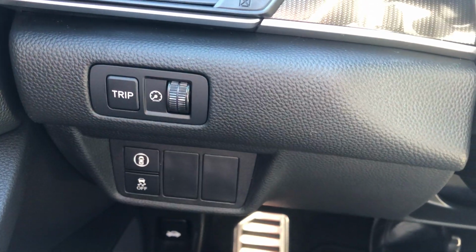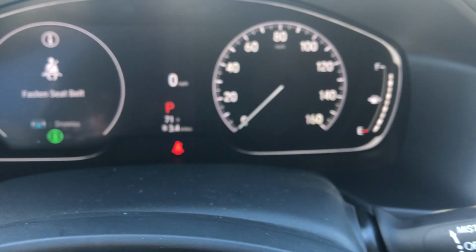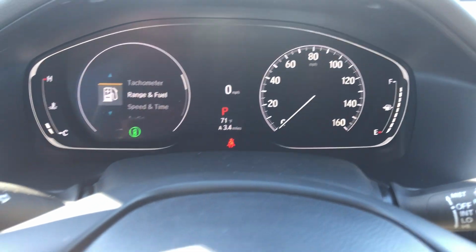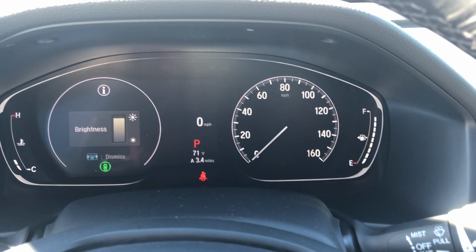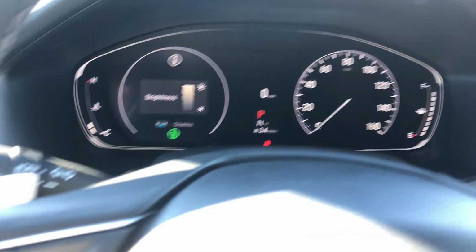Now as we're looking over here on the left hand side of the steering wheel, you can have a trip button. So just like that, it's just going to simply go from trip A to trip B, those kind of things. You also got a little scroll right here. It's going to change the brightness. Have your display up top.